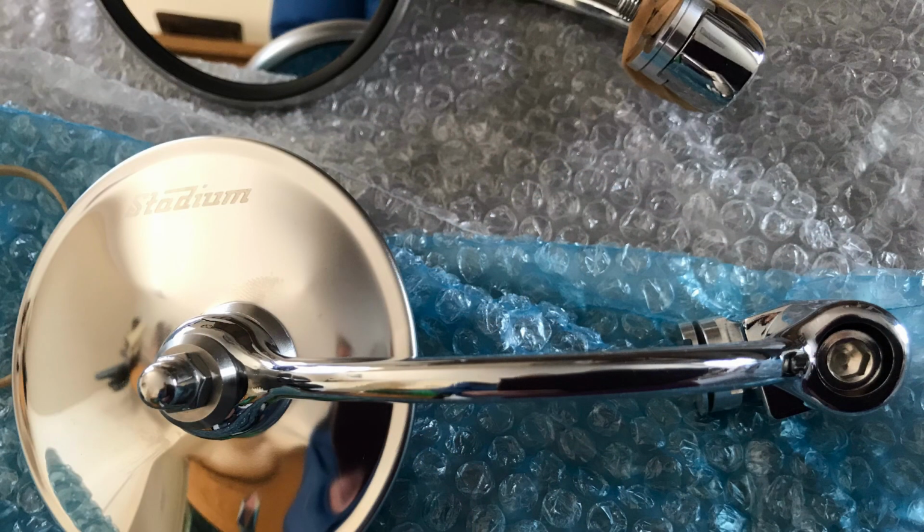Now, there's a shot of the mirror. There's a nice Stadium logo etched into the shell there. You can see the Allen bolt on the right hand side, which I'm going to show later in this video. That has a spring underneath it, which I'll show you.